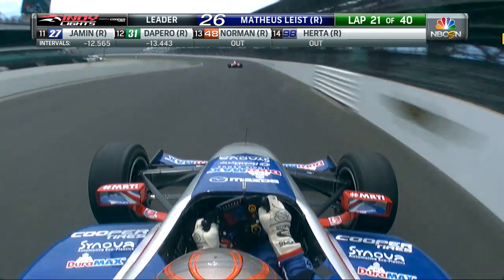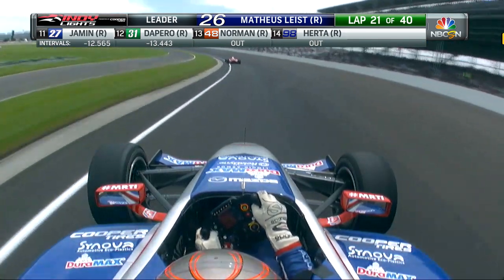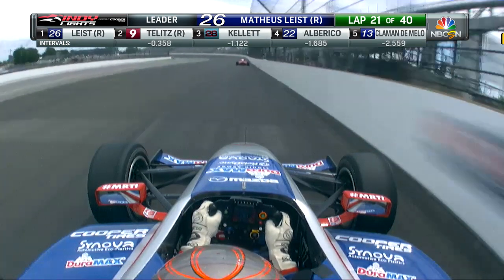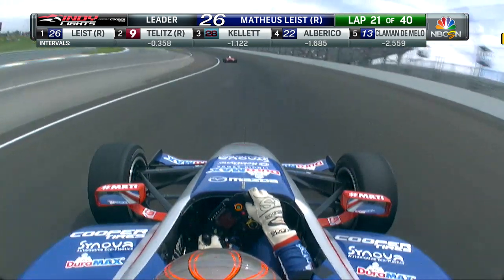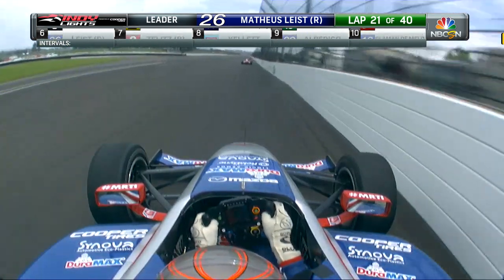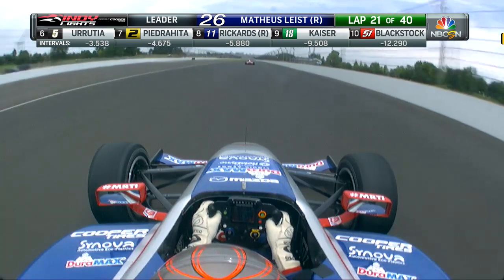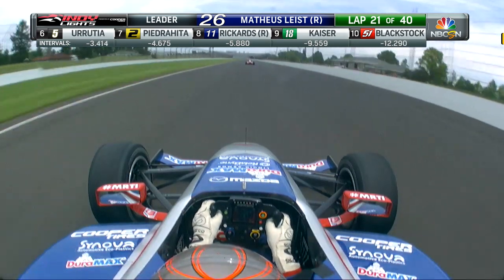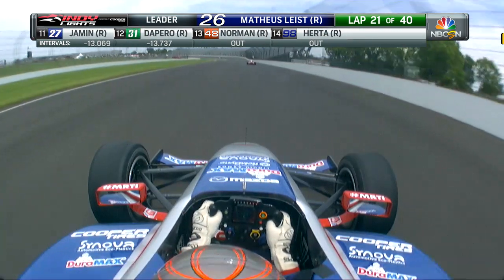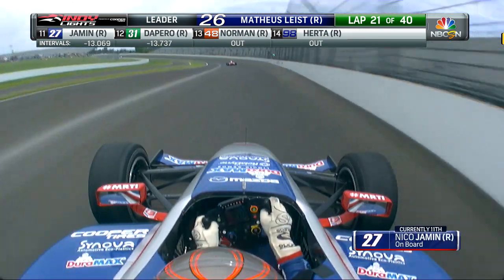Anders and Ed take us around on board with Nico Jamin. Yeah, so he looks like he's turned in a little bit early there. The car looks like it's got a lot of push, which is making it more difficult. And I think that's why it seems like he's struggling to get onto the car in front there, because he's having to turn a lot in the middle of the corner, which is scrubbing the car and slowing you down. And look, he's just made an adjustment on his front bar, so we'll see if that helps.